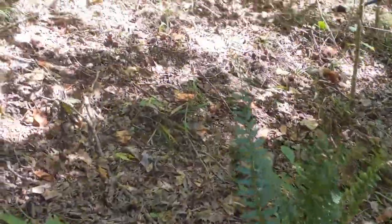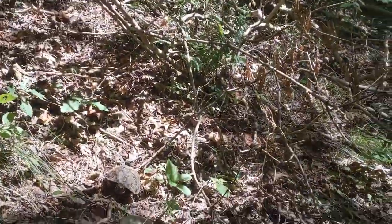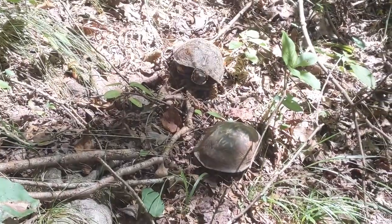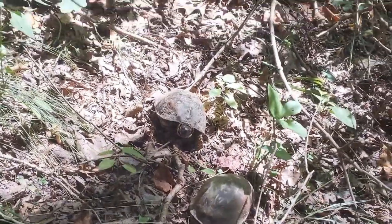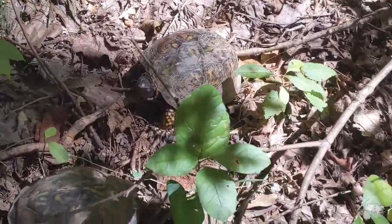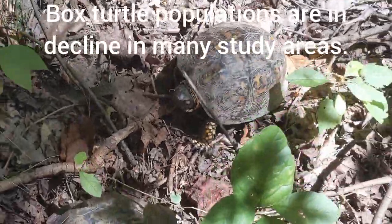All right, two more box turtles. Definitely a male. Now, is this a male about to fight, or is it a male? We don't know. It could be two males. Oh, they will fight. So there might be a female around here somewhere. No, that's a female. So it's a male and a female.